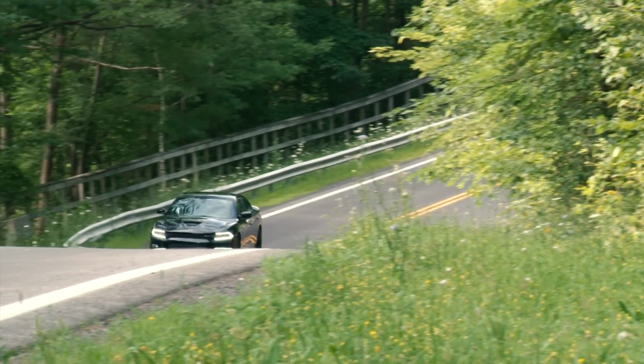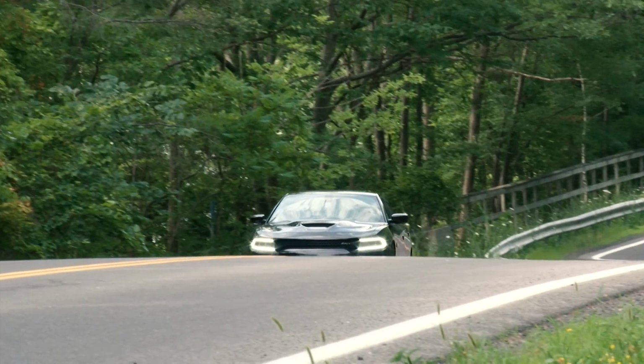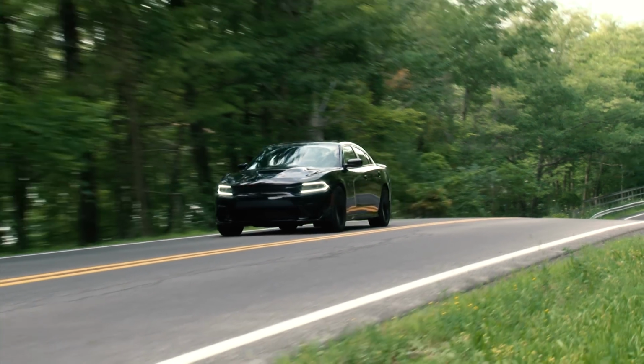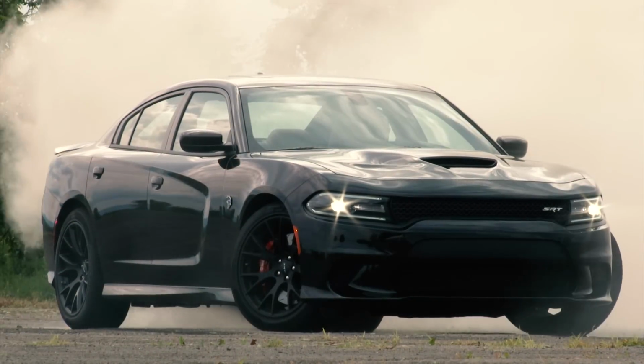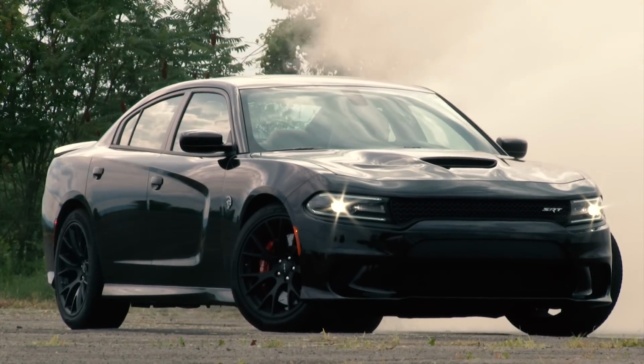Dodge and SRT have significantly raised the ante in the horsepower war, creating a hellacious Charger worthy of the name Hellcat. For TestDriveNow.com, I'm Steve Hammes.